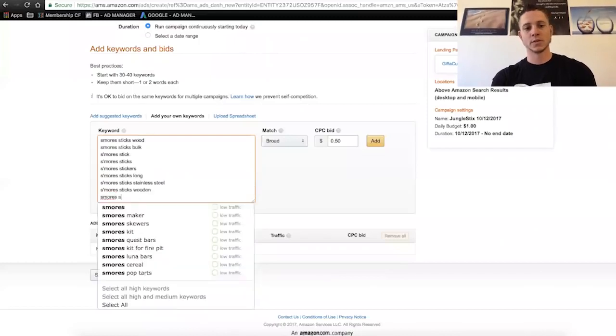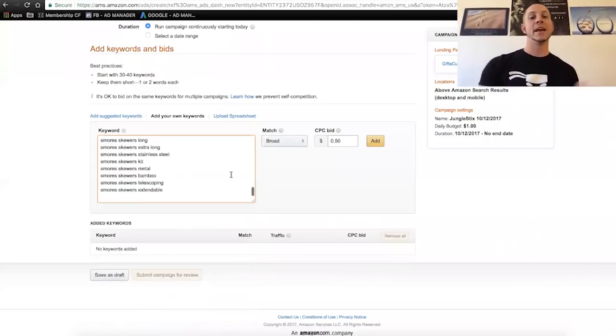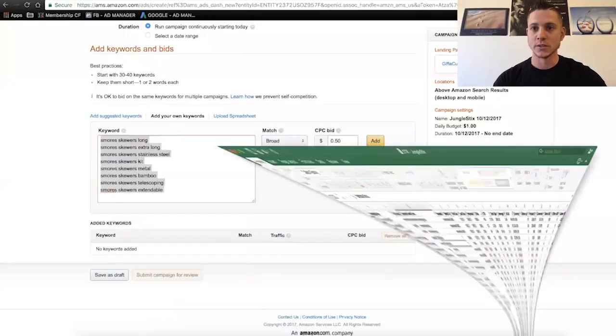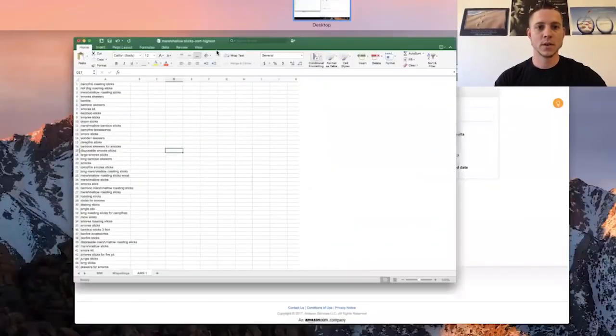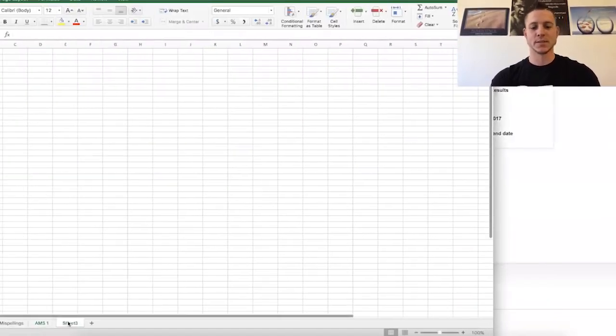We could do s'mores SK for skewers. And I mean, you know, we could do this all day. And the more and more words that you collect, the more and more profitable your PPC campaigns are going to be. So we just took a bunch of those keywords, and we're going to add these into our spreadsheet as AMS2.